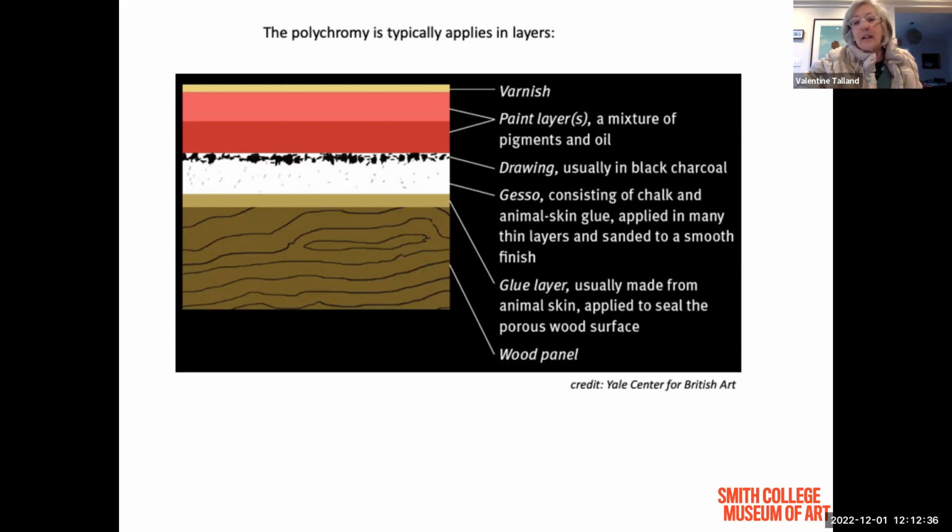And then finally, for most of these sculptures of this time period, there will be a varnish layer, and varnish is a protective layer. It's usually made of a natural resin, which interestingly usually derives from another tree. So it's kind of a sandwich of tree on the bottom and tree on the top, and then a lot of complicated man-made materials in between. So that's what polychrome or painted sculpture is about if looked at in cross-section. Next slide, please.